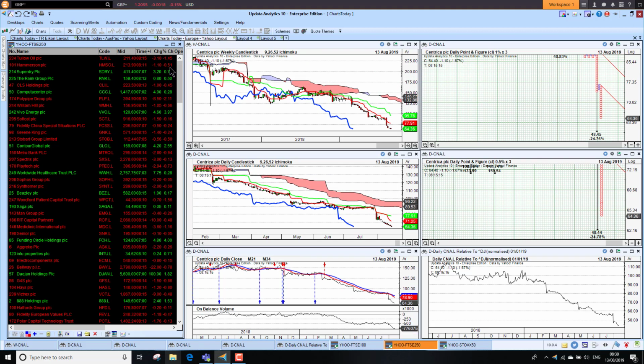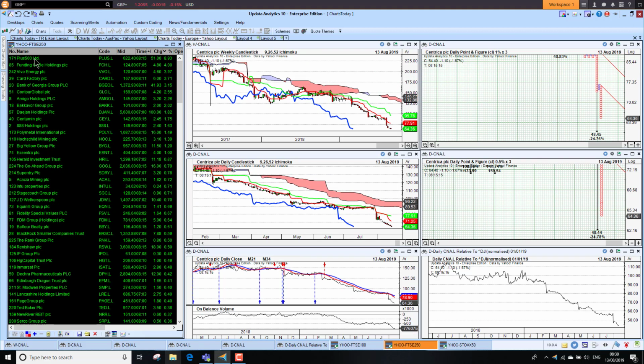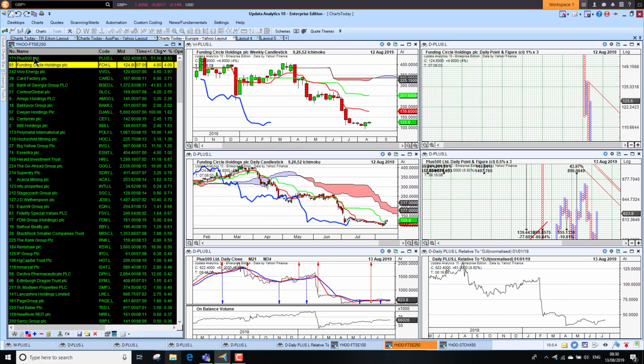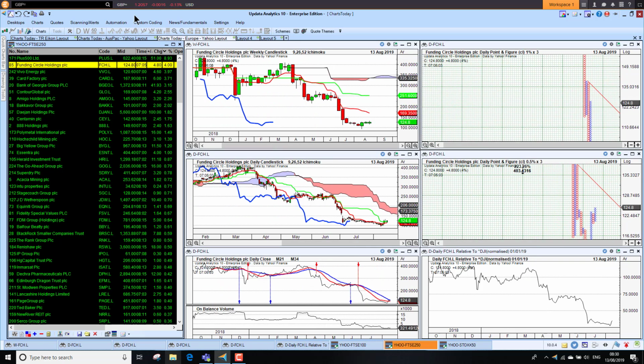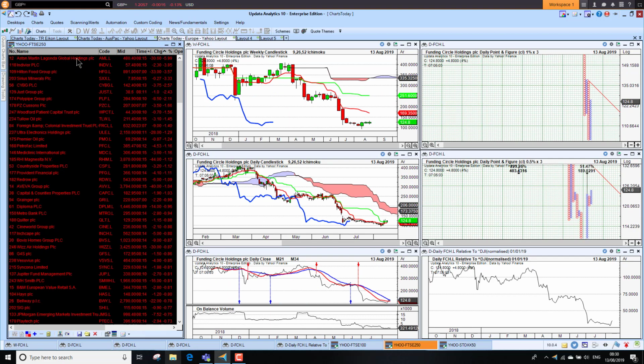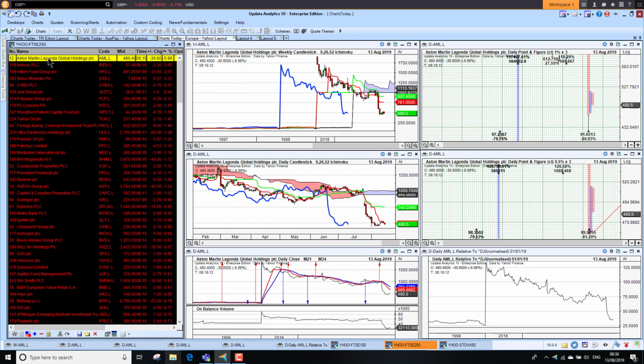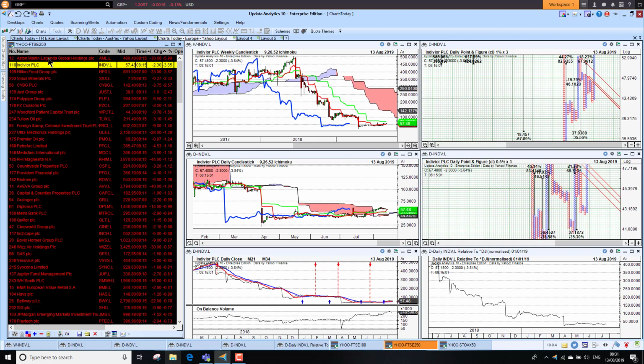On the FTSE 250, Plus500 is the best performer, up nearly 9% this morning. Funding Circle actually recovering a little bit there, but if we look at the downside, lots of downside stocks here. Aston Martin down a further 6%. They've really struggled, had a terrible year, and Nvidia down 3.8%.